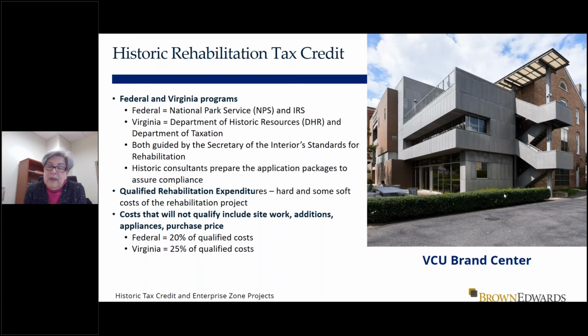These historic rehabilitation tax credits are available both at the federal and Virginia level. The federal program is administered through the National Park Service and the Internal Revenue Service. And in Virginia, it's administered through the Department of Historic Resources and the Virginia Department of Taxation.